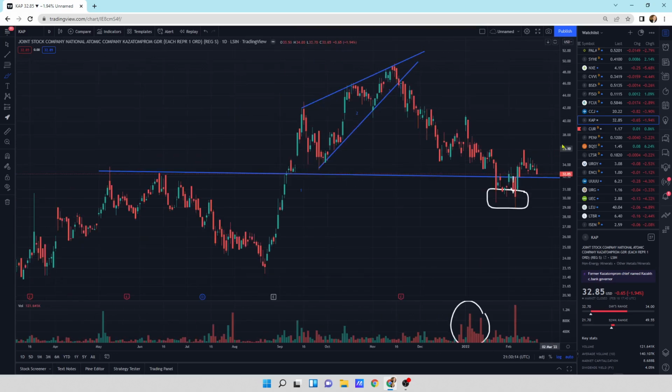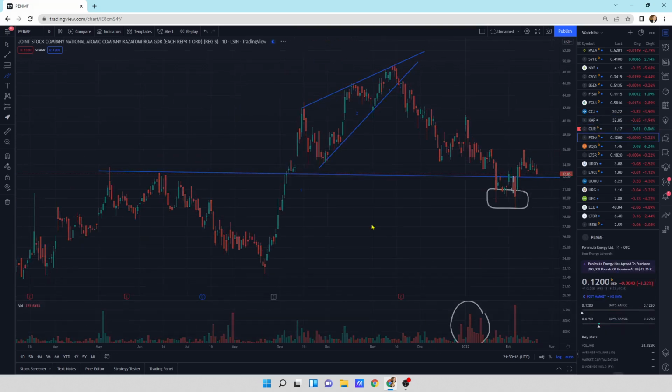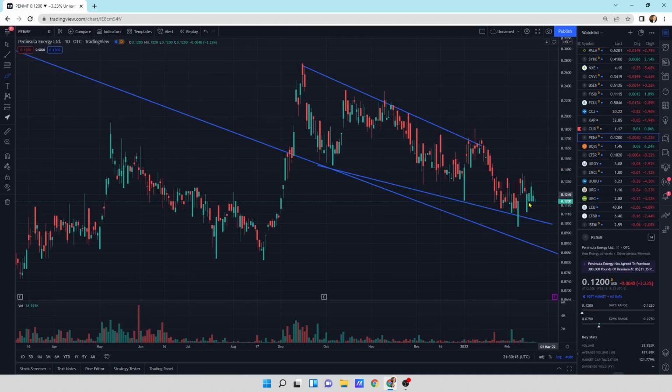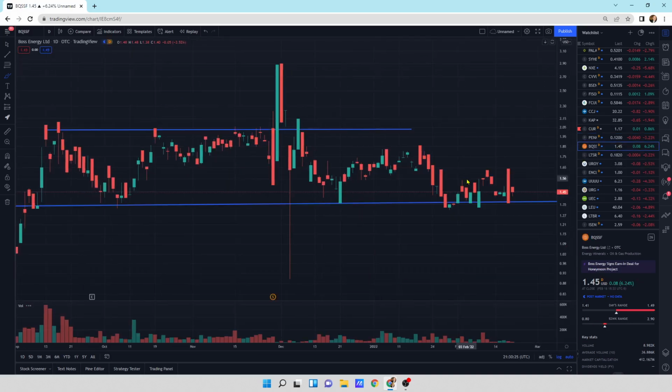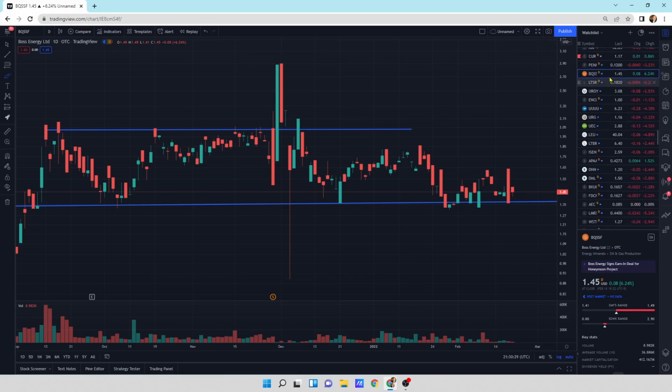Looking at Peninsula, PEN, riding it sideways. I mean, yeah, a little bit of a down day today, but it's basically sideways and we're above support. Boss Energy bouncing off support yesterday to the upside, 6.24%.